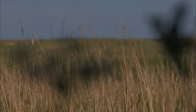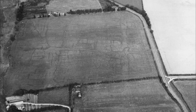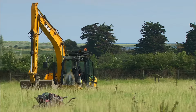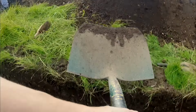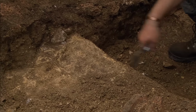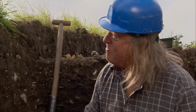This fort was called Branodunum. But we don't know how much of it survives, what it originally looked like, and whether it was one of the key outposts of the Roman Empire. It is an incredible structure. We can see the wall exactly as it was put up by the Romans, what, 2,000 years ago.